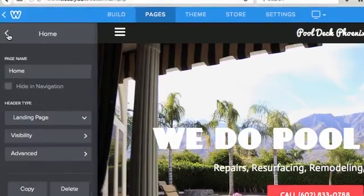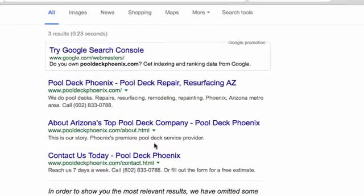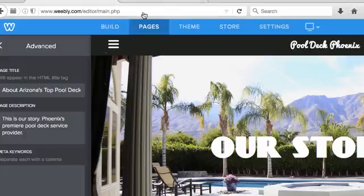Let's go back, about. Same thing. Let's go to advanced. Same thing, okay? Added a title and a description. Here's what I put. Now, with the inner pages, they put a dash site name, so whatever you have here, after what you put here. So the home page is flip-flopped, and then every inner page, that's how it works, okay?